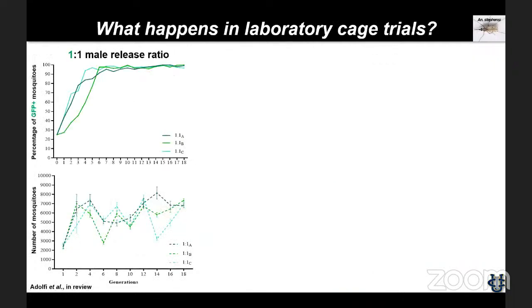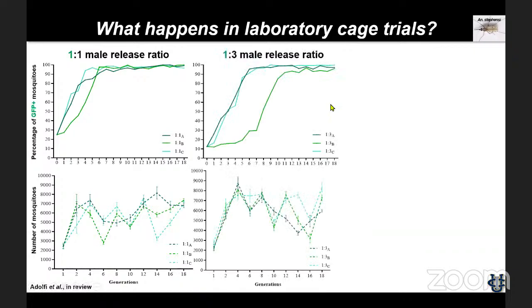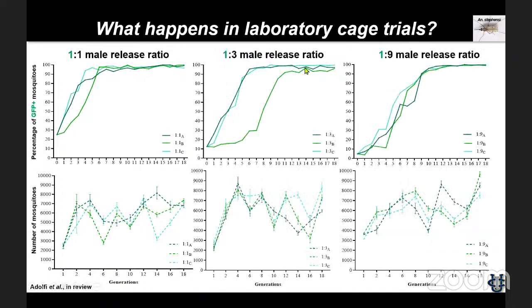So when we ask what happens in laboratory cages within the non-recoded, we have the 1-to-1 release, the 1-to-3 release, and 1-to-9 release. And you can see that they all go up to full introduction and homozygosity, even the ones at 9. The population size moves up and down, but they stay about the same as the generations go on.